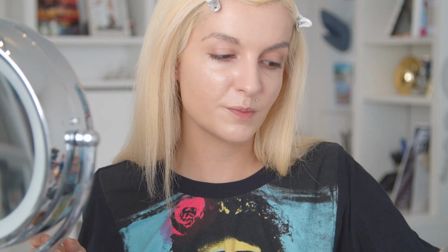I thought maybe the sponge and the primer would help it a little bit. I think it did, but it's just not what I personally would reach for, you know. It's just too luminous for me. Anyway, you guys, let's move on with the concealer.